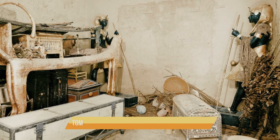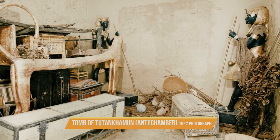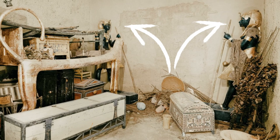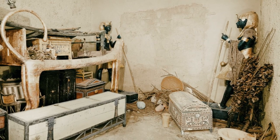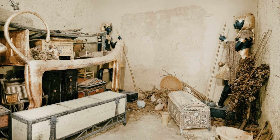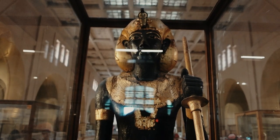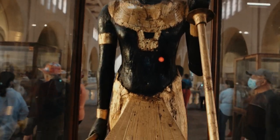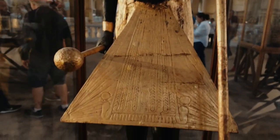When Howard Carter first entered the tomb of Tutankhamun, the sealed door of the burial chamber was guarded by two statues of the king on either side. This is one of two statues of the king that were guarding the burial chamber of the tomb. It is made of wood covered with black resin and gold leaf.